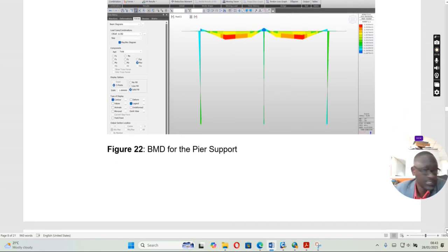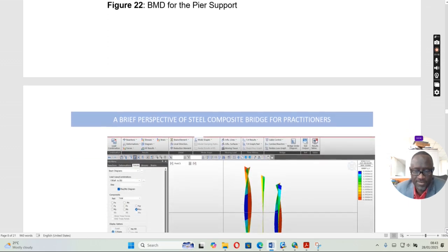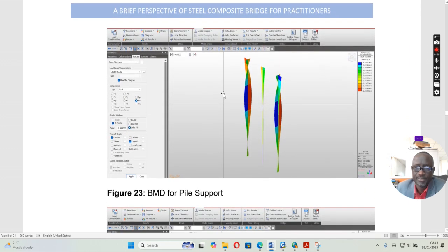So we have that. Then now, this is the response from our piles. You can see it's behaving, but this is in both directions. If it was in a single direction, it would also appear, but it's showing both Y and X. This is Y and Z, MY here, MZ here. So the middle one seems not to be affected, the external one seems to be affected more.